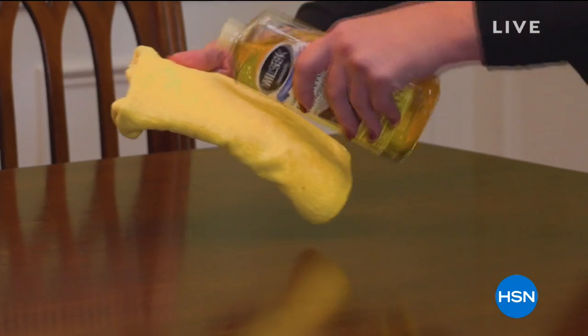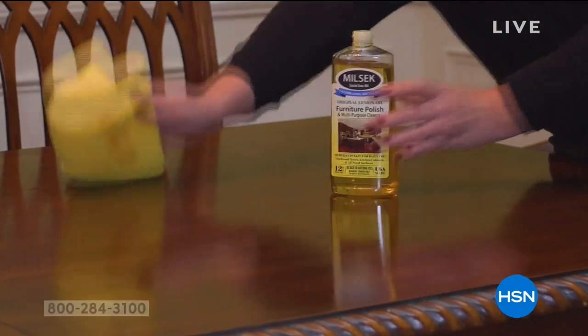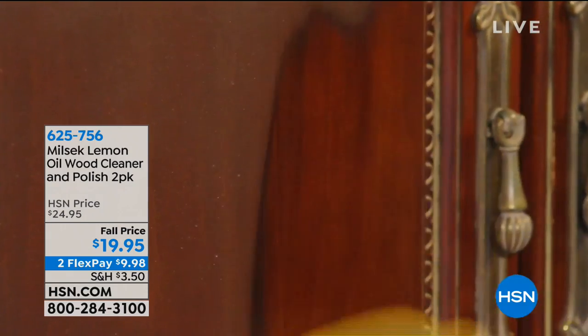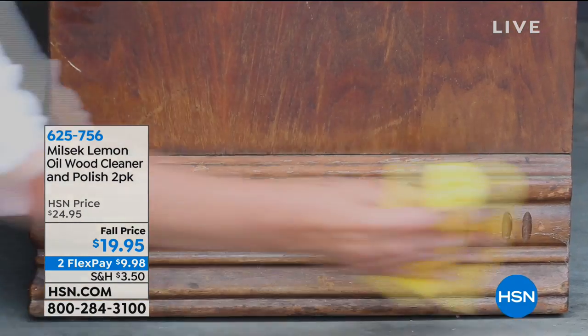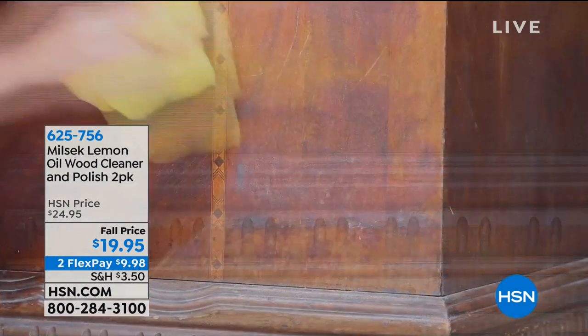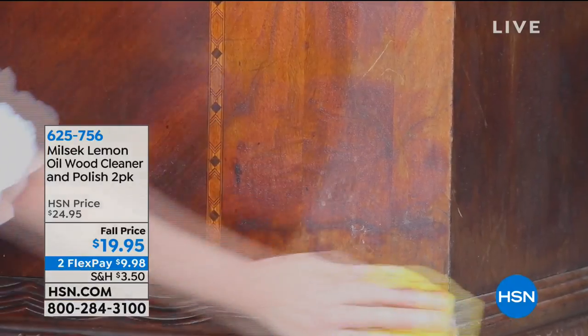Now, this is from Milsec, and it is actually an oil, wood cleaner, and polish, 2-in-1. And you can choose either the lemon oil or the orange oil. It's an amazing light fragrance. But what this does is exactly what it says. It will clean and it will polish all in one swipe.